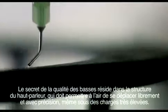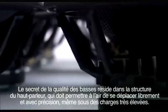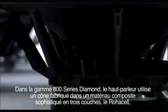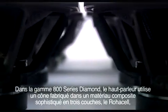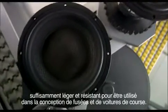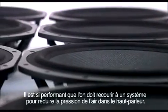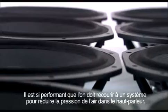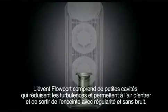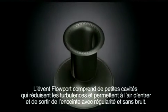The secret of great bass is structural engineering, giving the driver the support it needs to move with freedom and precision, even in the face of heavyweight bass. In the 800 series Diamond, a formidable triple suspension system supports a cone constructed from an advanced composite material called Rohacell, light and strong enough to be used in spacecraft and performance cars. So well does it work that we need something special to cope with the air pressures inside. The flowport vent is covered with tiny dimples that cut down turbulence and keep air flowing smoothly and silently in and out of the speaker.